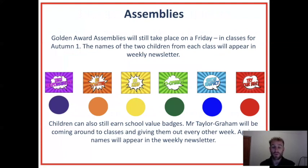Assemblies. Golden Award assemblies will still take place on a Friday in classes for Autumn 1. The names of 2 children from each class will appear in the weekly newsletter. Children can also still earn school value badges. Mr. Taylor Graham will be coming around to classes and giving them out every other week. Again, names will appear in the weekly newsletter.